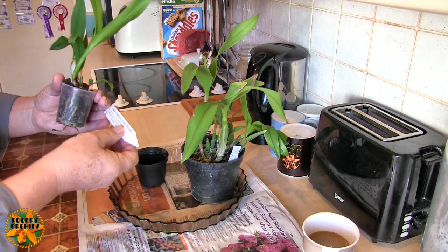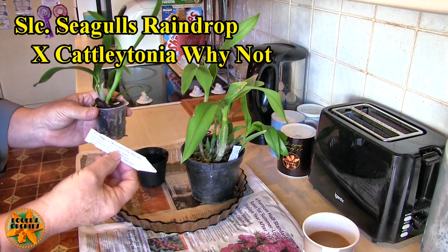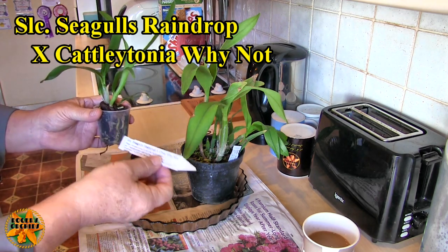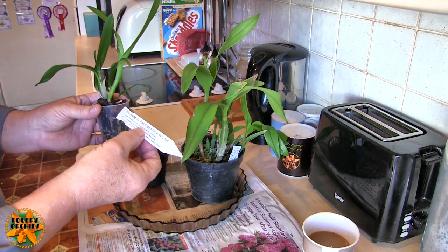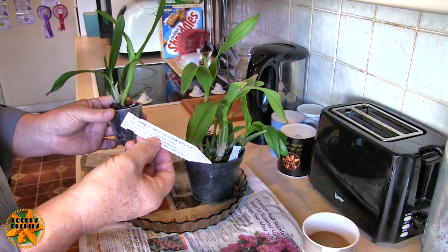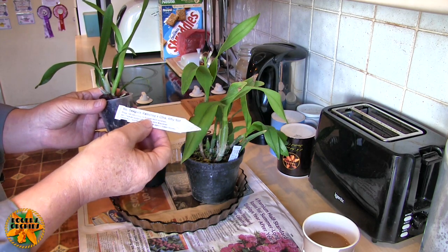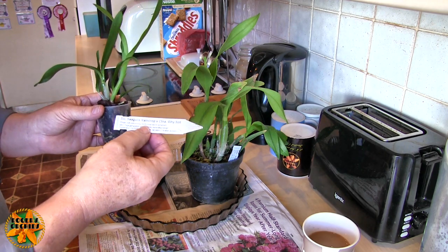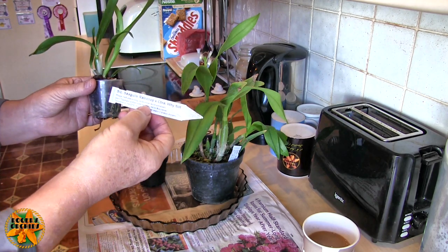Okay, now this is what a mix. But in it is Cattleya Why Not, which I've got as part of a cross, and it's crossed with an SLC Seagull's Raindrop. Virtually all of the Sophronitis have been reclassified as Cattleyas, and so have a hell of a lot of the Laelias. So we might well have a Cattleya Seagull's Raindrop in reality. Nonetheless, that's probably the name it was registered under, so that's how it stands.